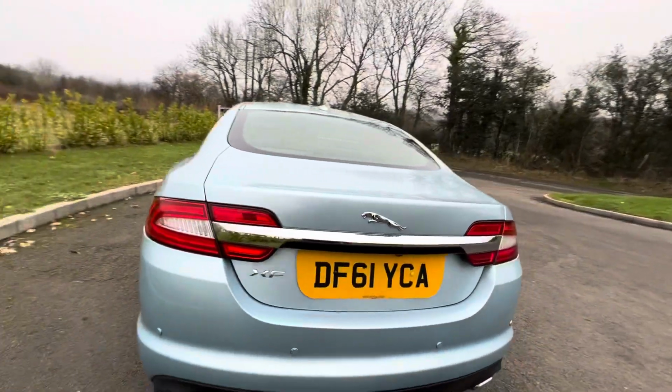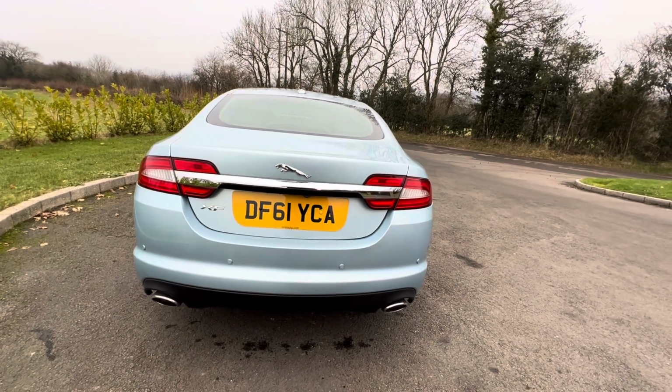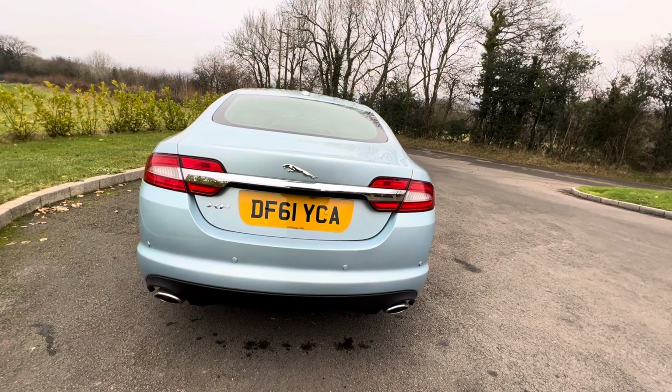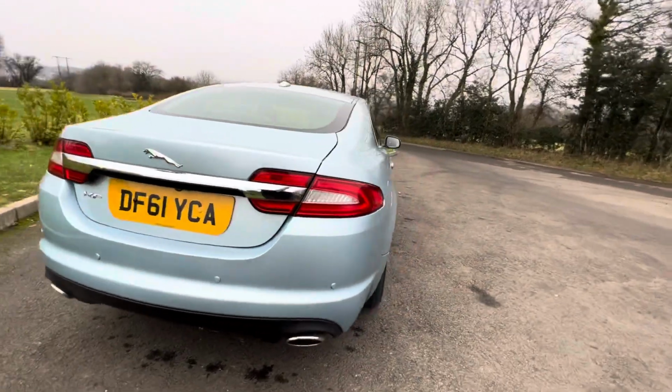Coming around the back of the car here, you've got a nice bit of chrome trim which runs along the bottom. You've got the rear parking sensors on it, twin exhausts, which I love on these. Again, the 2.2s I think are just a single pipe coming out at the back. The twin pipes really do suit the car, in my mind. Just give it that more balanced look.